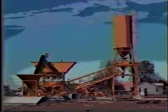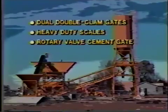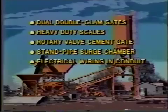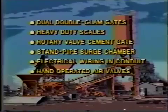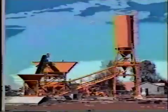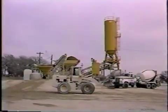The list of special Hagen features includes dual double-clam discharge gates on the aggregate batcher, heavy-duty scales, a rotary valve cement discharge gate on the cement batcher, a standpipe surge chamber on the water metering system, electrical wiring in rigid conduit, factory installed to National Electric Code specifications, hand-operated air valves for emergency operation, no cement on the belt, and the list goes on.